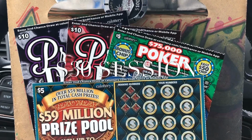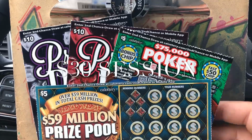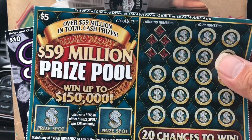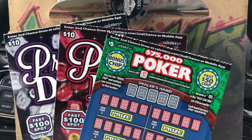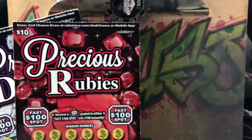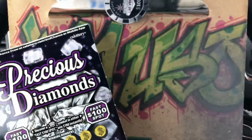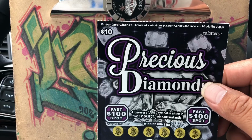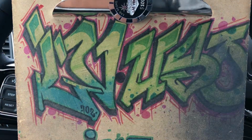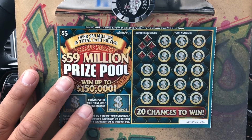I'm over here at the Lada store in Primm Valley, Nevada. And I have a $30 session for you guys today. I got one of the $5 prize pool, another $5 poker, ticket number 27, a $10 precious rubies, ticket number 38, and lastly the $10 precious diamonds, ticket number 39. Okay, let's start off with the $5 prize pool.